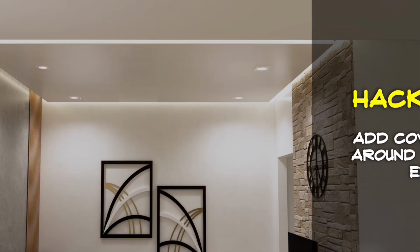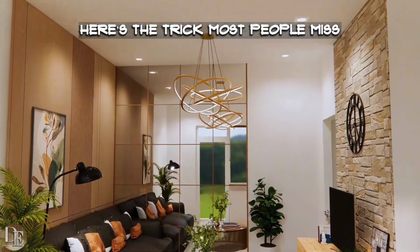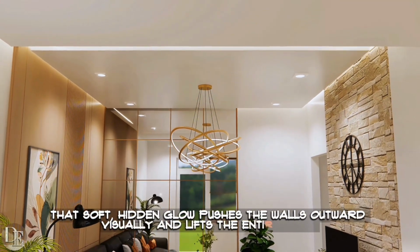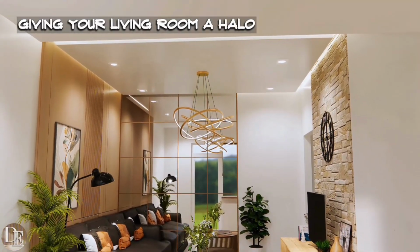Hack number 7. Add cove lighting around the ceiling edge. You want cozy lighting, but here's the trick most people miss. Install cove lighting around the edge of your ceiling. That soft, hidden glow pushes the walls outward visually and lifts the entire room. It's like giving your living room a halo.